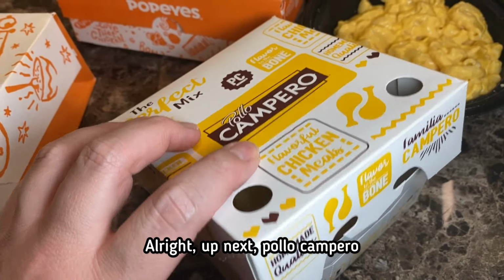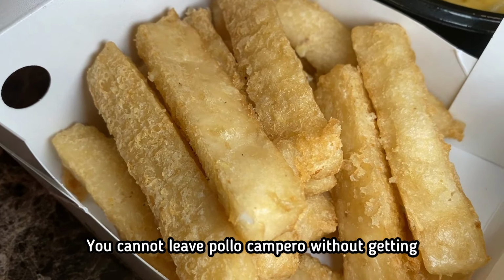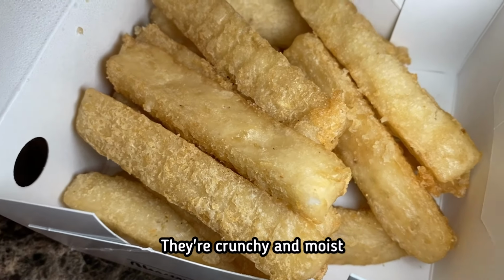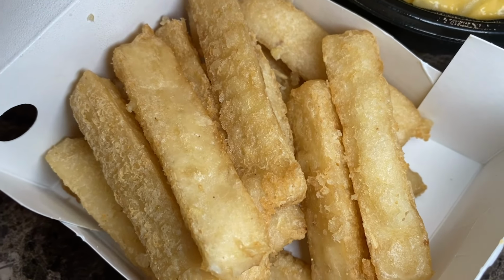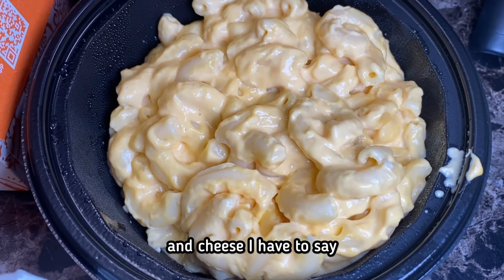All right, up next, Pollo Campero. You cannot leave Pollo Campero without getting the yuca fries. These are perfectly done. They're crunchy and moist and almost like mashed on the inside. They're delicious. Since we were at KFC, we had to get the mac and cheese. It is better than the Popeyes mac and cheese, I have to say.